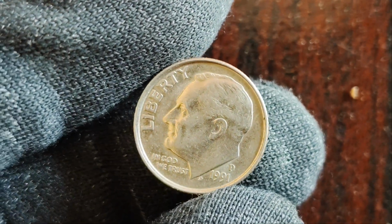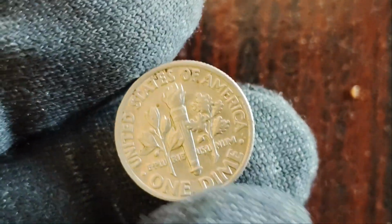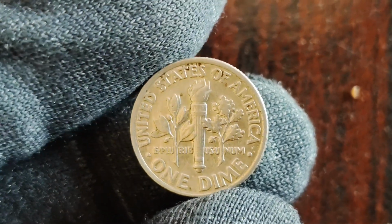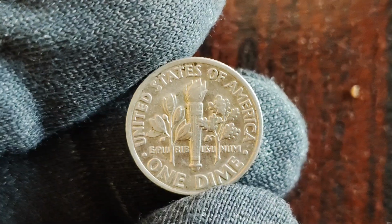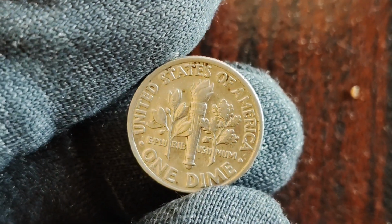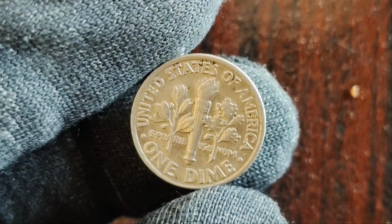Before we get into the nitty-gritty details of this rare coin, let's take a trip down memory lane to 1991. The Soviet Union was collapsing, the Gulf War was raging on, and the iconic grunge movement was taking the music world by storm. And amidst all the chaos and change, a tiny dime was quietly minted in Denver that would later become a sought-after treasure for collectors.